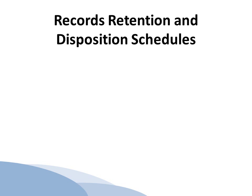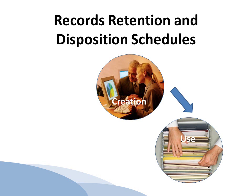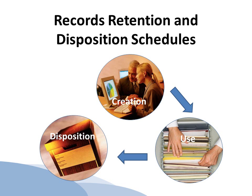Records retention and disposition schedules dictate the life cycle of a record. There are 3 key stages of a record's life. First, its creation, where the record is generated for use, the second stage of its life cycle. When the record is no longer in use, it's time for disposition, which can mean destruction, storage, or transfer.